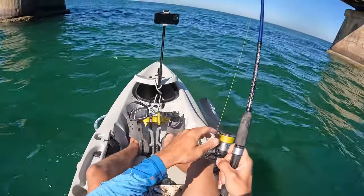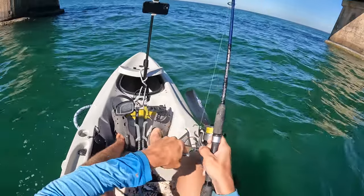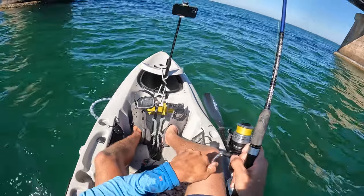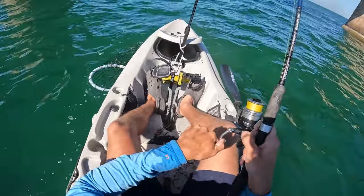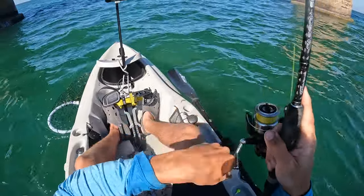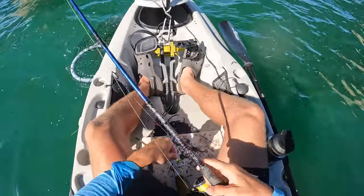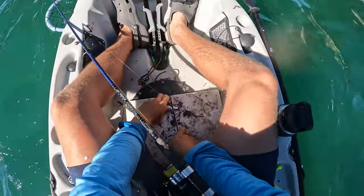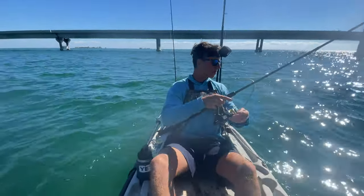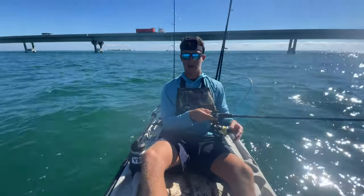Uh-oh. Caught something way too big down there, too. Uh-oh. That's not a... Oh, Jesus. That's something way too big for me. Oh, just pulled off. I don't know what it was. Whoa, what the frick? I think we had a shark or something down there. Thankfully, it pulled out. I don't know how we lost them. Could have been a big grouper, actually. Big Goliath or something. The way it was just sitting there.